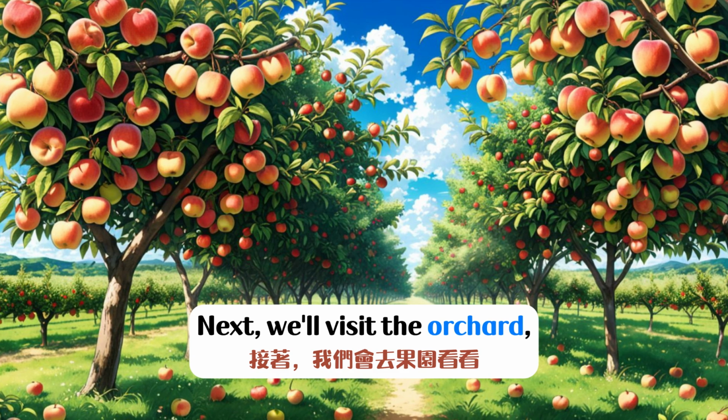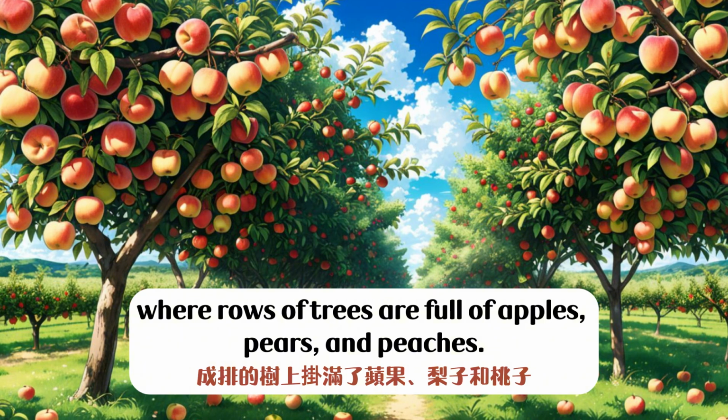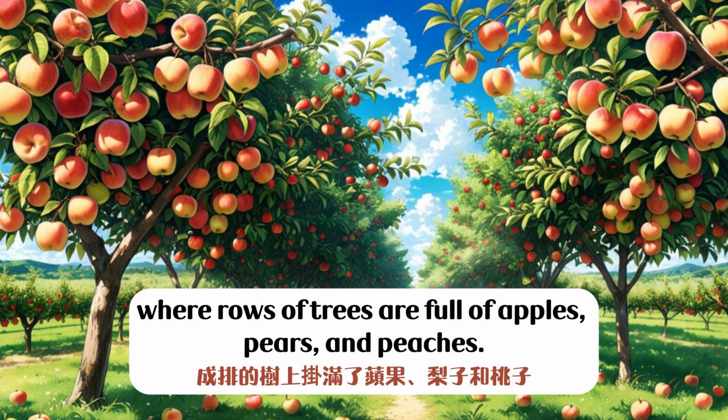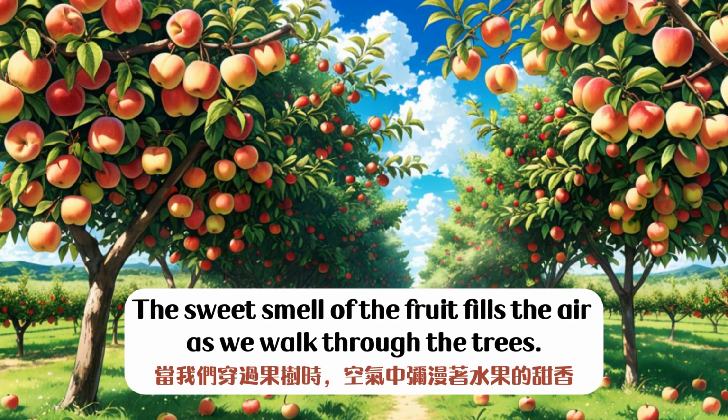Next, we'll visit the orchard, where rows of trees are full of apples, pears, and peaches. The sweet smell of the fruit fills the air as we walk through the trees.